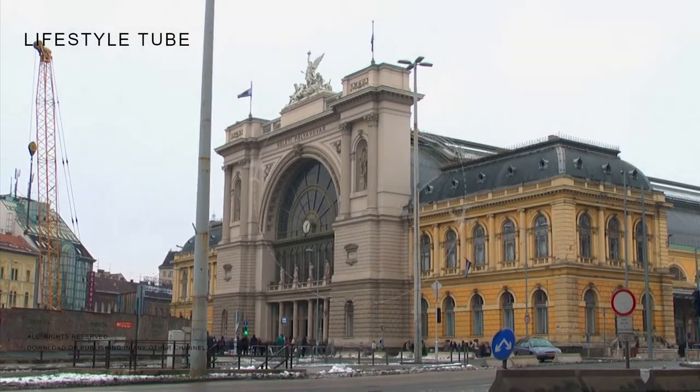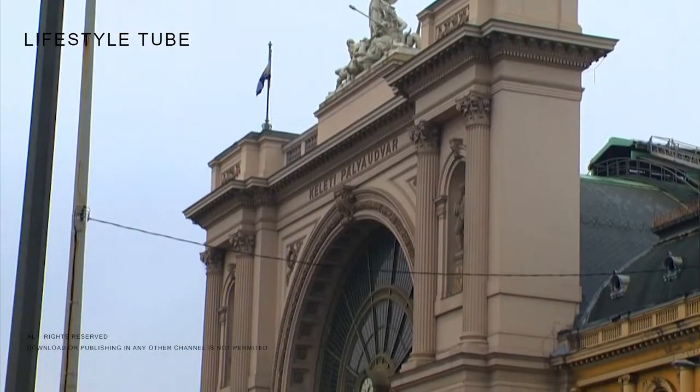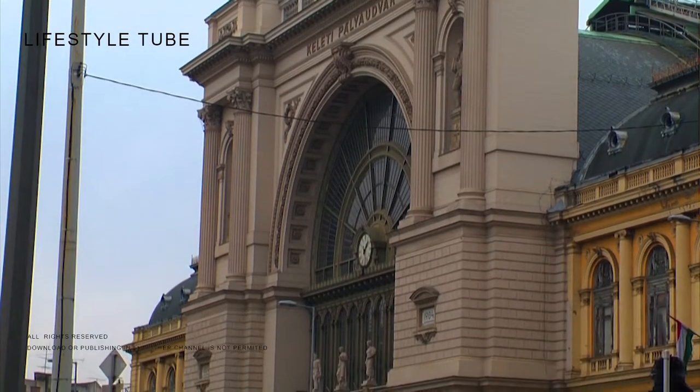Recognizing the unique value of its traditions, the Hungarian capital city has managed to maintain its magic and charm, and is rightly known as the Queen of the Danube.